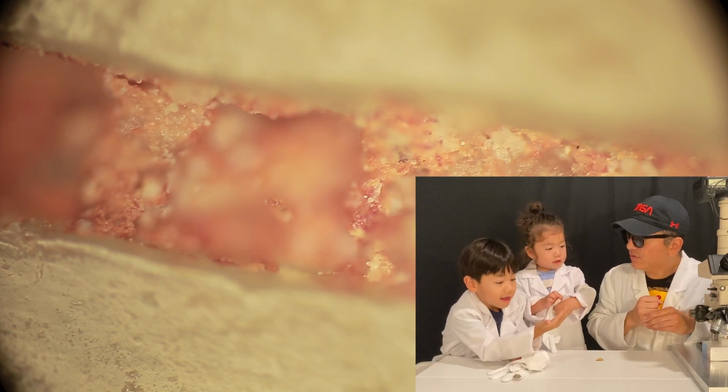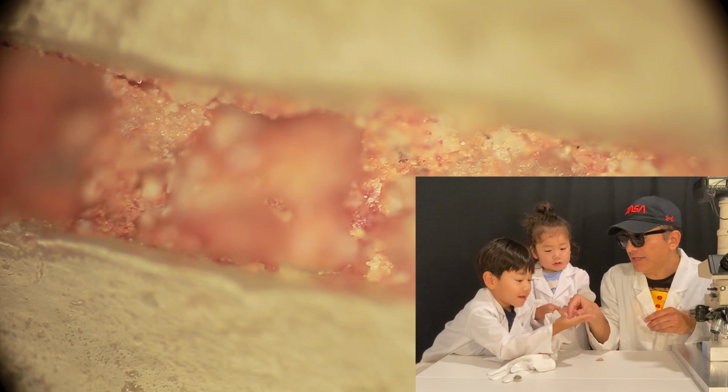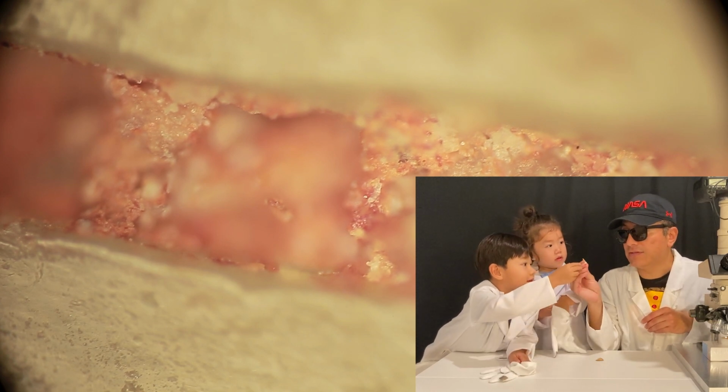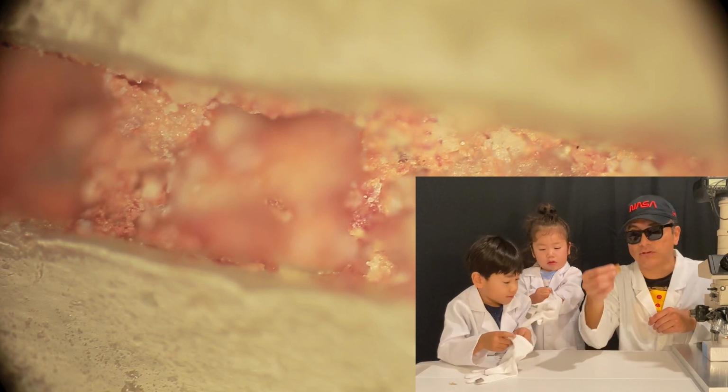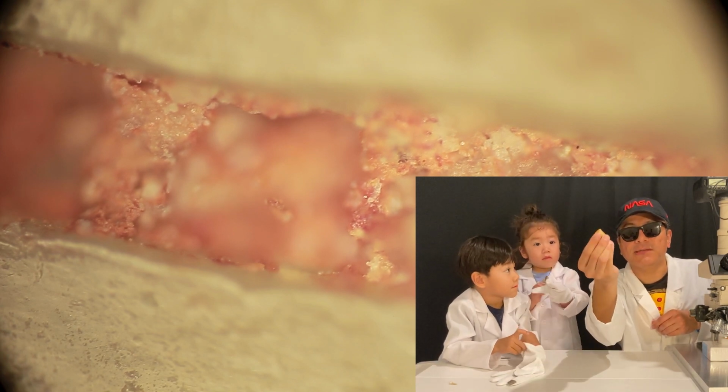So what's your favorite prehistoric animal? What's your favorite dinosaur? I like this one. You like, well, this is actually, this animal still lives today. He's a sand tiger. We still have sand tigers. Yeah, this one is the fossil, a crow shark. Maybe next time we'll take a look at him.